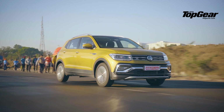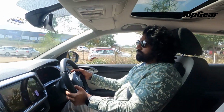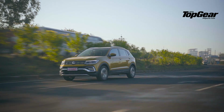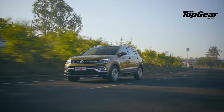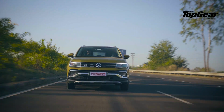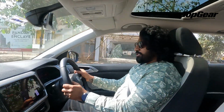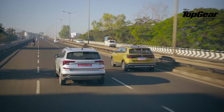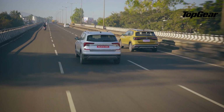The 3-spoke steering wheel is absolutely amazing on the Volkswagen. It feels sturdy, it feels precise. You point the steering at something and the car will make its way there. Overall, the drive quality of the Taigun GT Plus is a little better than the Skoda Kushaq at its top variant.